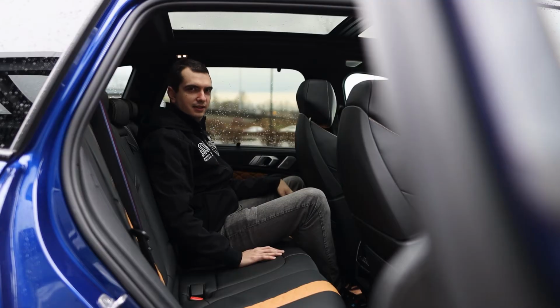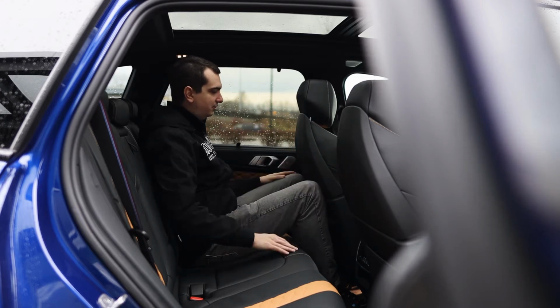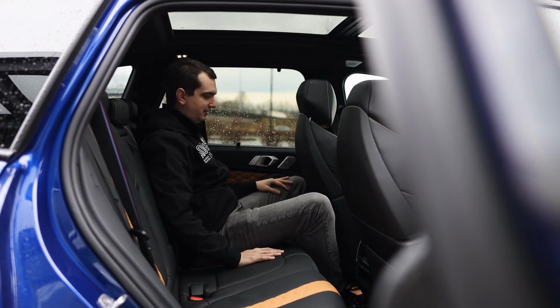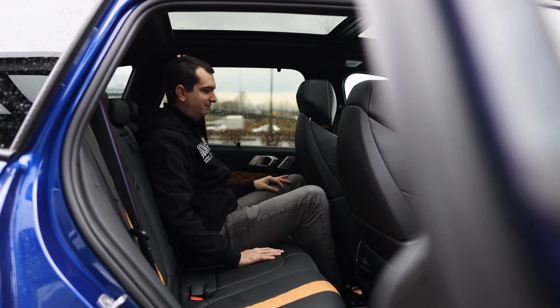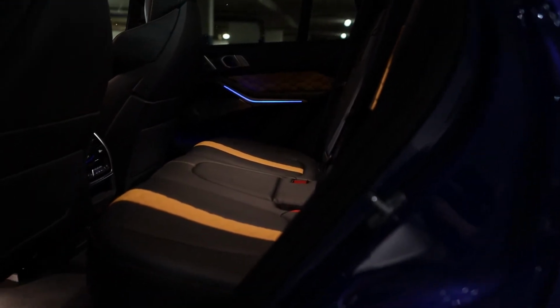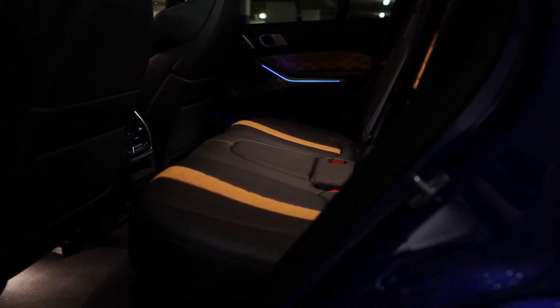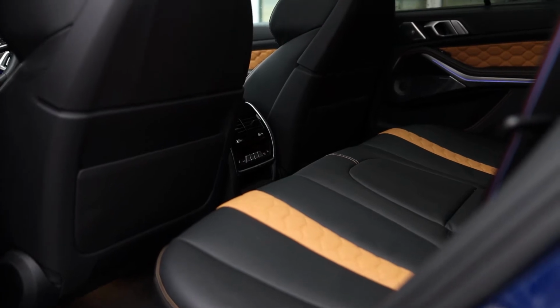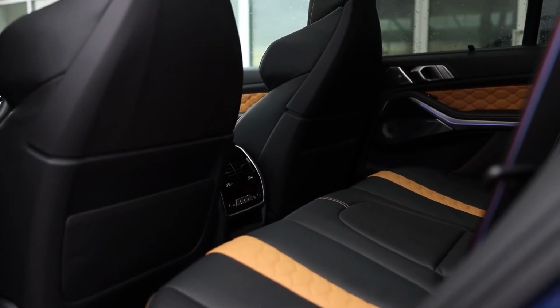In the back of the BMW X5M Competition, there isn't quite as much space as its Mercedes-Benz GLE 63 rival. This seat is in my driving position and my knees are really squished up against it. I can put my knees like this to the side, but if I want to be straight, it doesn't really work. However, the seats are very comfortable, although they don't have a whole lot of side support. I mean, obviously.